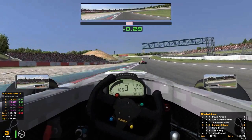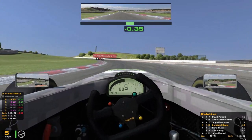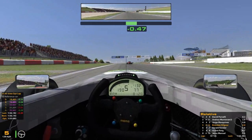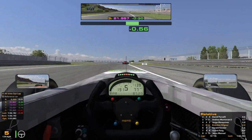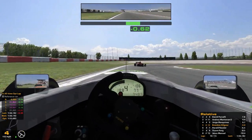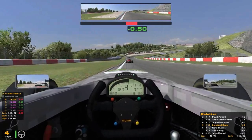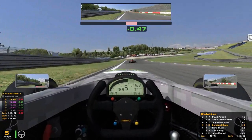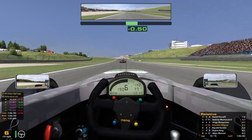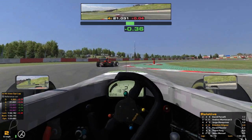Just forgot a gear there. Oh, another frame moment. He's really overdriving the entry to that section. And I'm really overdriving the exit of it. Easy now. Fix your game, iRacing.